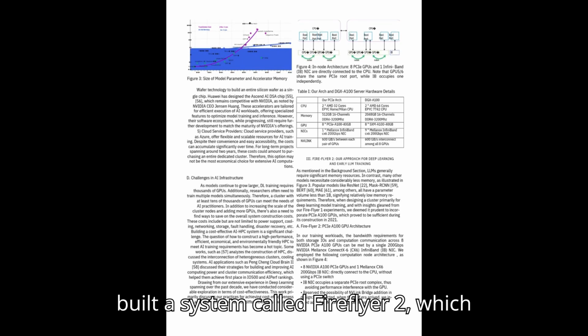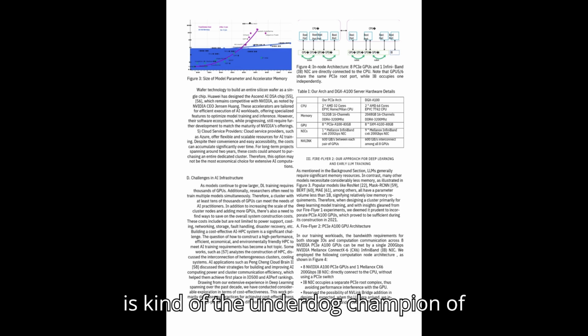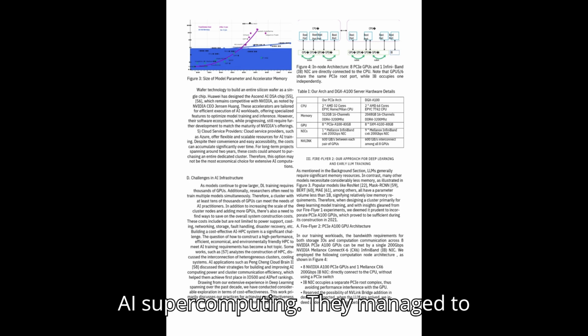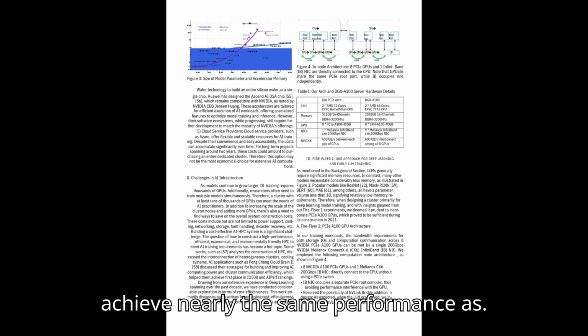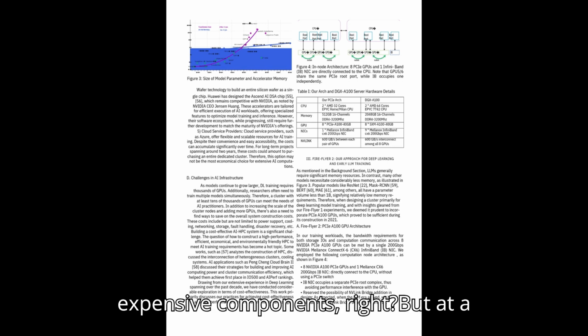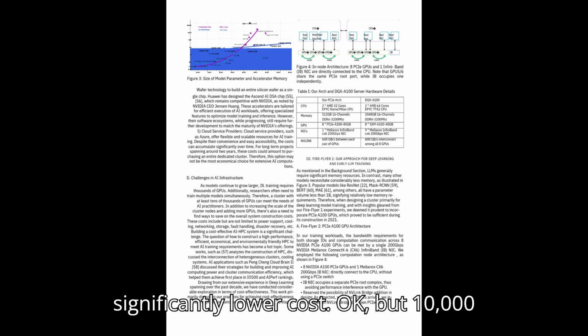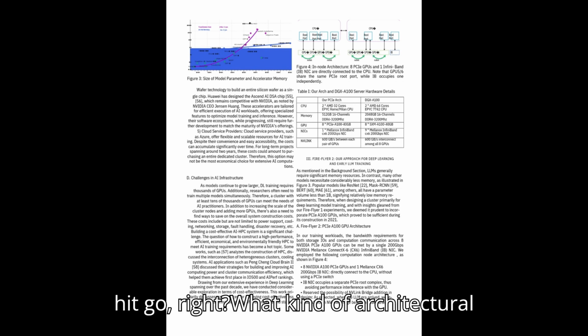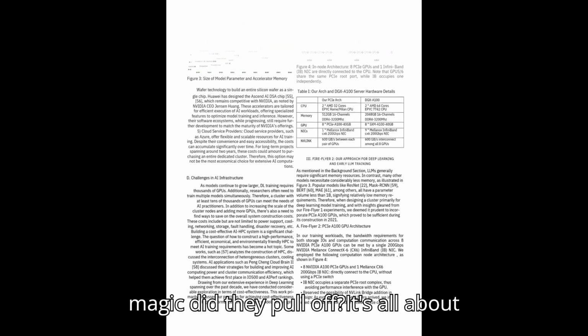Well, they built a system called Fire-Flyer 2, which is kind of the underdog champion of AI supercomputing. They managed to achieve nearly the same performance as systems built with the most expensive components. Right. But at a significantly lower cost. Okay, but 10,000 GPUs? That's mind-boggling. It's not like you just plug them into a wall socket and hit go. What kind of architectural magic did they pull off?